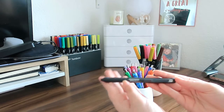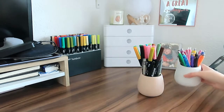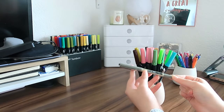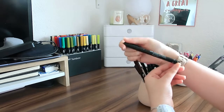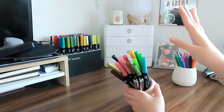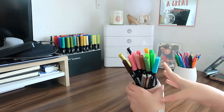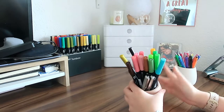So this is what they look like from up close. And then I have more of the Uniball ones, but as you can see, those ones are the ones that I use. I have also the Faber Castell ones, and then all of those Tombow markers are the ones that I use, but not daily. So they are for future themes or just other side projects that I just don't want to have with the others and lose them, basically.